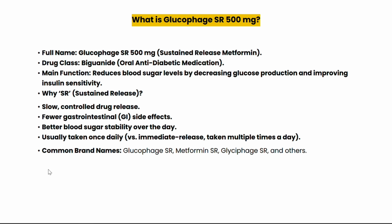So, let's start with the basics. What exactly is Glucophage SR 500 mg? Glucophage SR 500 mg is a sustained release formulation of metformin, which belongs to a drug class called biguanides. Now you might be wondering, what does sustained release mean? Sustained release means the medication is designed to release slowly over time instead of all at once.